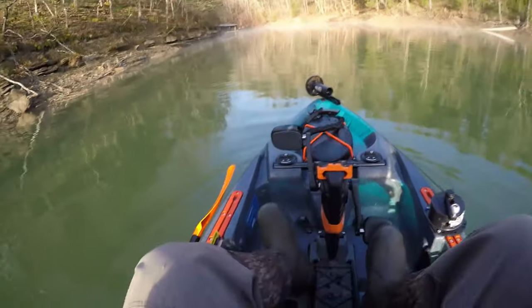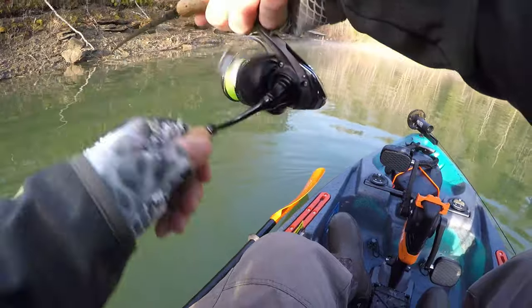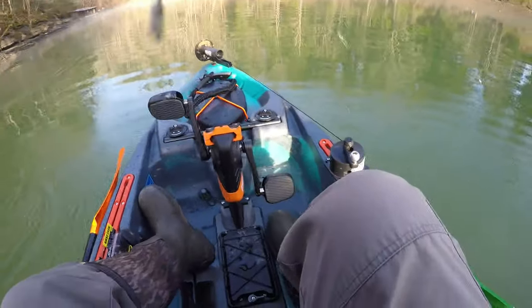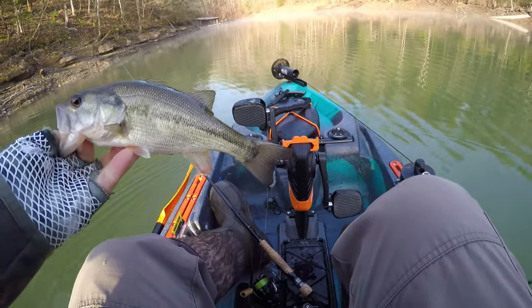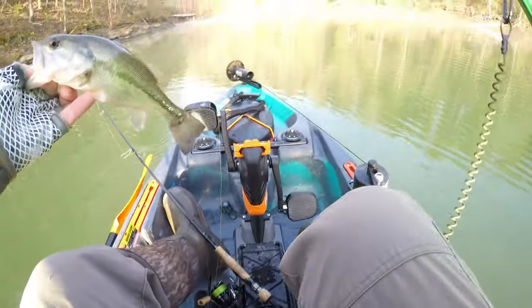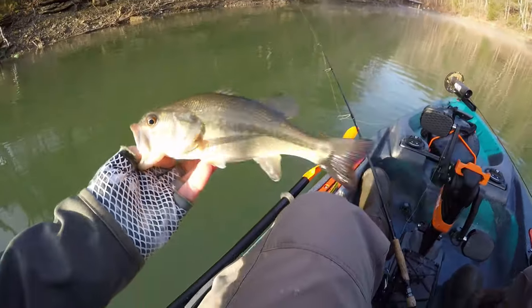There we go, hooked up. Coming at me. Don't jump, buddy. Oh, there we go. I don't think he's gonna be 12, but another fish nonetheless. See, just in case. Nope. Nice little chubby 10 incher on the swim bait. There you go, buddy.